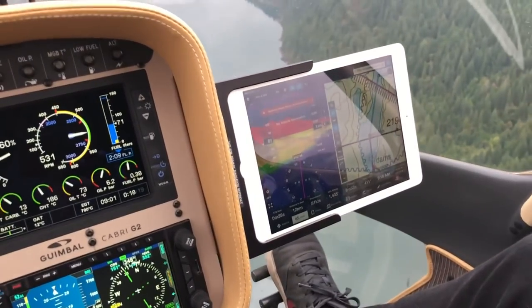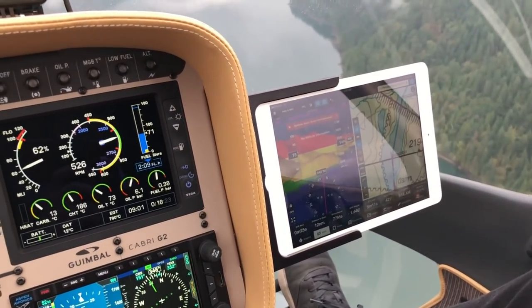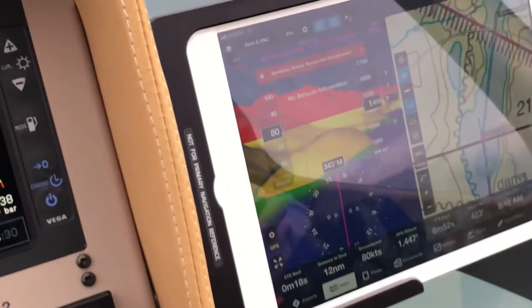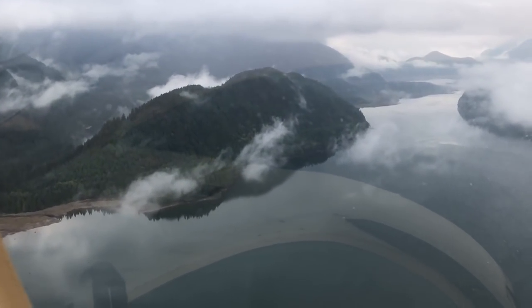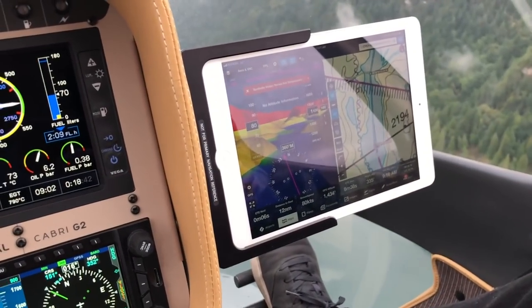It's not certified, it's not safe to do it, so please don't do it. But it just kind of gives you an idea of what technology is capable of. So you can kind of see there's the terrain there. You can see that there's a little bit of a mountain in front of him, but he's above it right now. Now if you guys have a look out the window, there's that mountain right there, and he's above that one right now. And you can see we are over water, and it is showing that we're over water there.